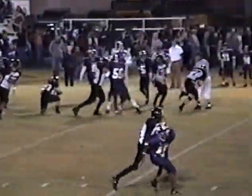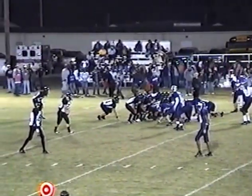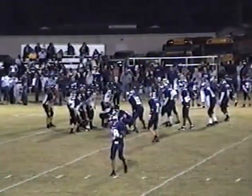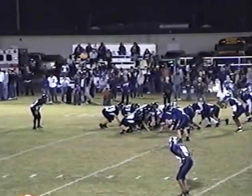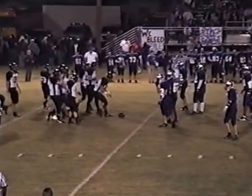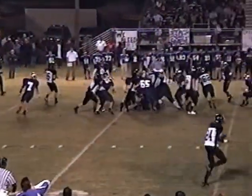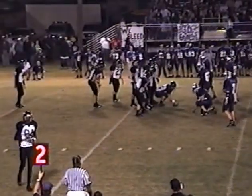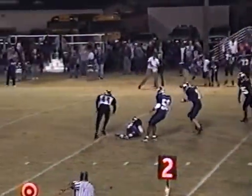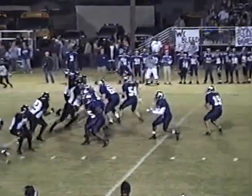20-20. Oak Grove. Brian Baker. The Johnson game. 2nd and 9. Fairly common scenario over the years. I don't know if it's 3rd and 8. Mangham recovered the fumble. First and 10, Mangham, the ball's on the 35.